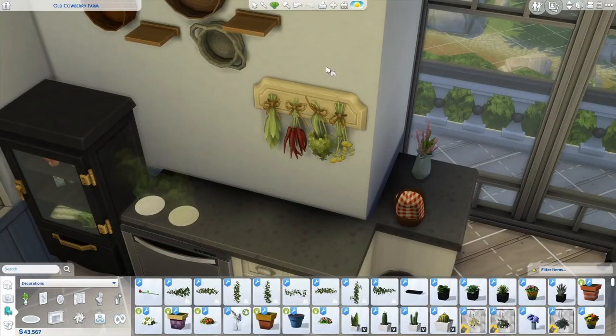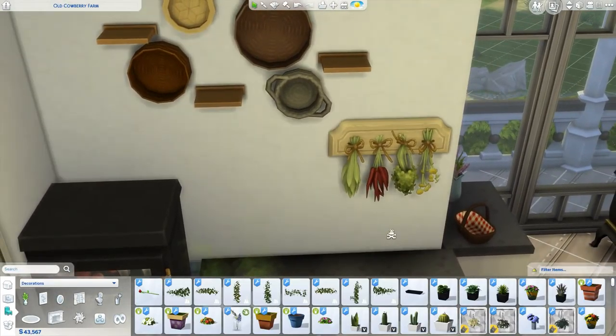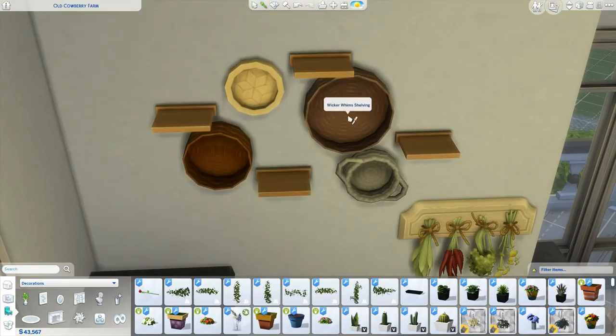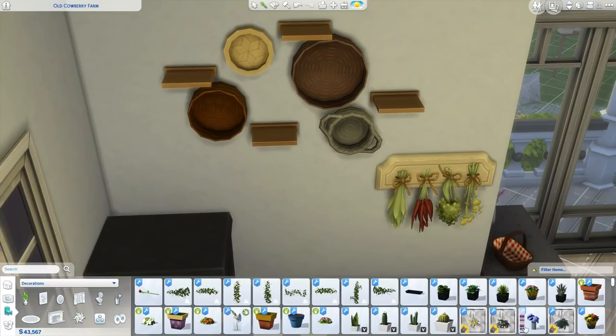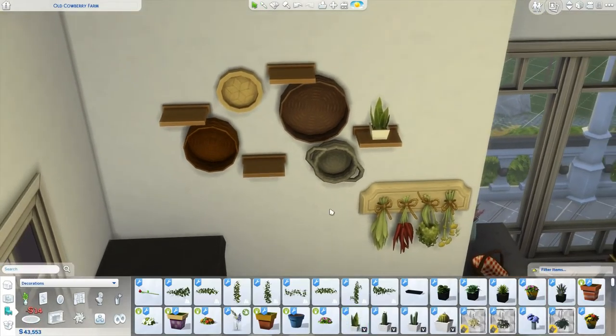But that's where custom content can come in and save the day. So don't you worry, guys. I'll take care of that with some custom content pretty soon. And then there's this really weird, kind of interesting thing. The Wicker Whims Shelving. And I haven't tried putting anything on it yet, but look, here's one of those little snails. Oh my gosh.